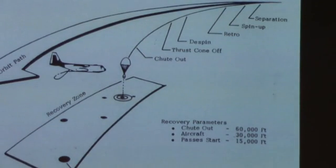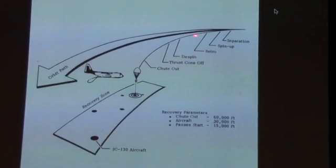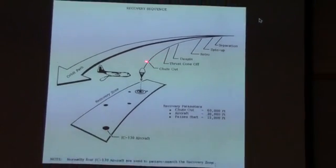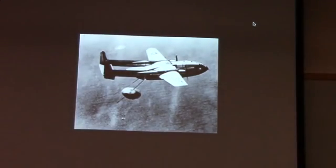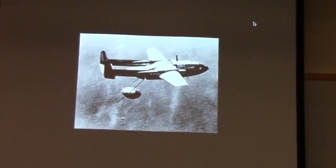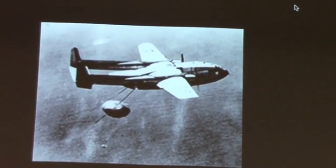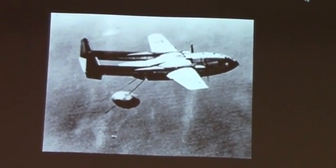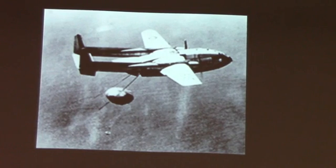This was the typical bucket recovery, where you separate the bucket from the satellite, you spin it up for stabilization, fire a retro rocket, you de-spin it, and put a parachute out, and then you catch it with an airplane. You usually caught it with an airplane. They had sea plugs in them. If they went into the ocean, they had a few days, and then the sea plug would open and it would sink. They didn't want the Soviets to recover them.